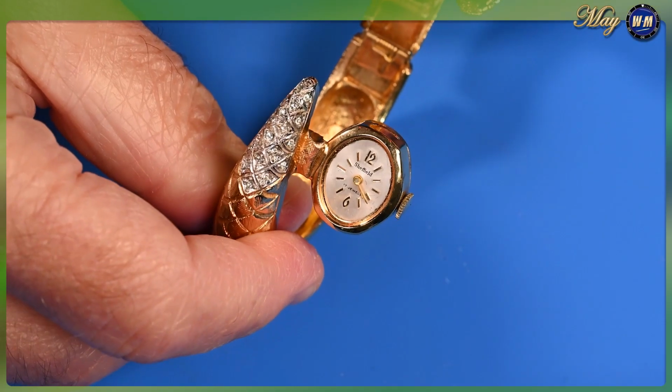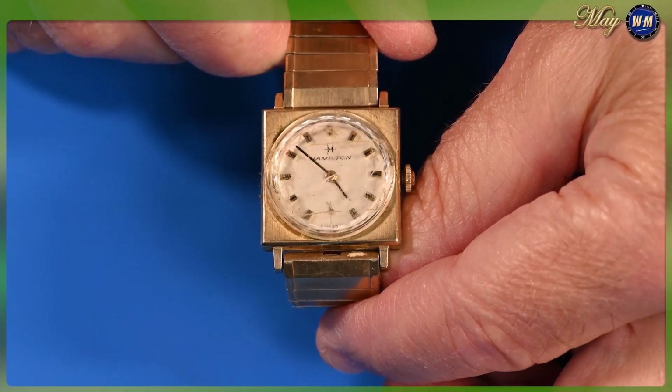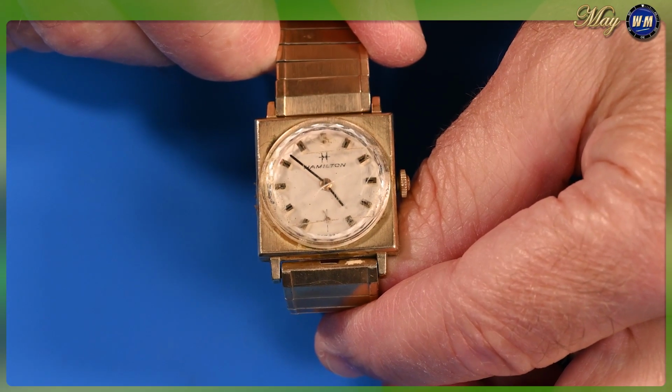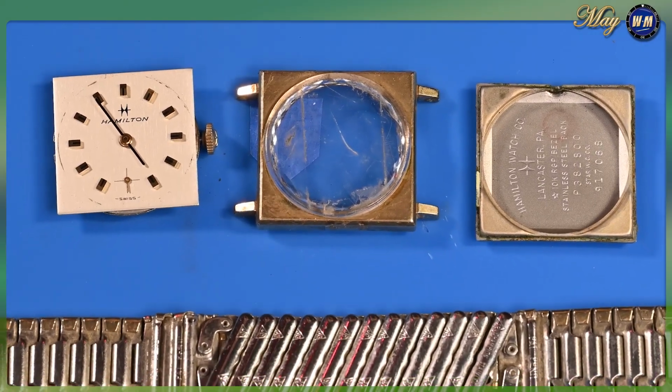It has a Sheffield 17 jewel manual wind wristwatch. This Hamilton was so wrapped in cellophane tape that I almost didn't recognize it. You'll see more of it in a few minutes.